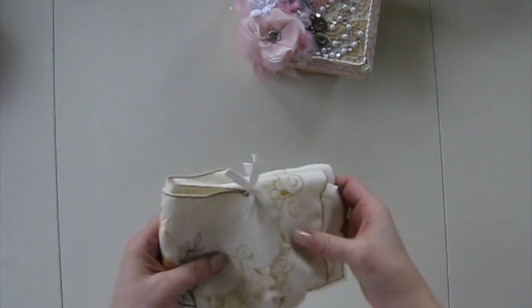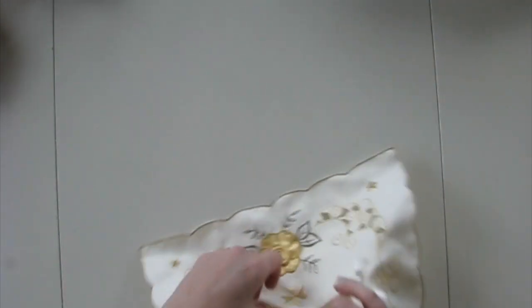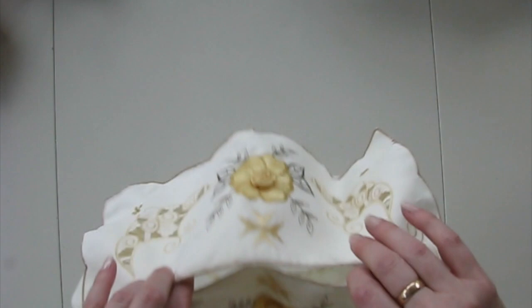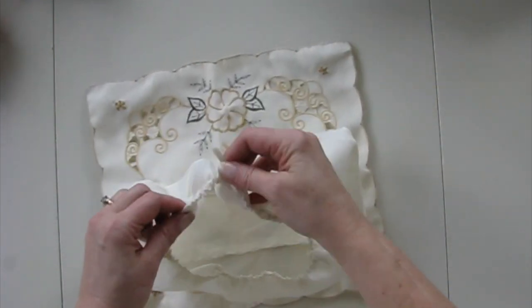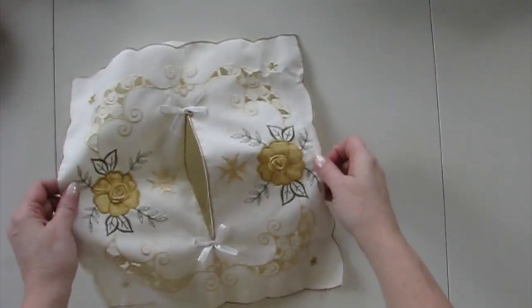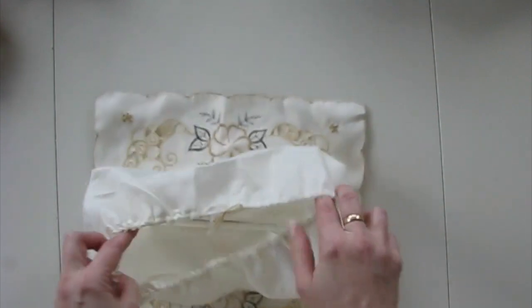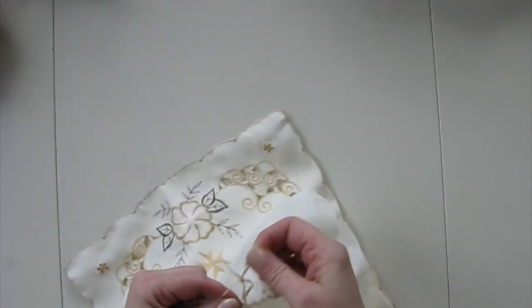I want to see what this is. This looks very cool. Ooh. Okay, I don't know what it is. Okay, this has got elastic. Is it for a tissue box? I bet it's a tissue box. It goes over a tissue box. Maybe. Okay, I'm going to get a tissue box and find out. I'll be right back.